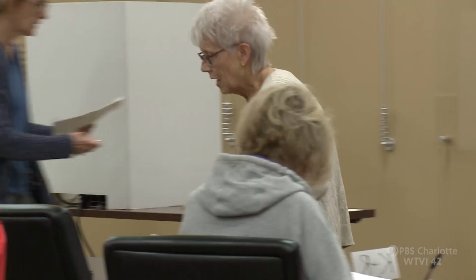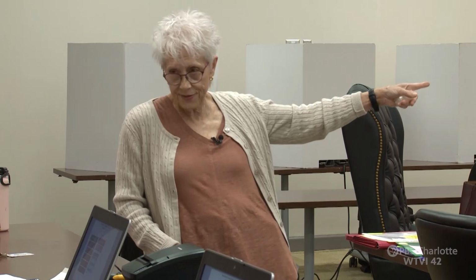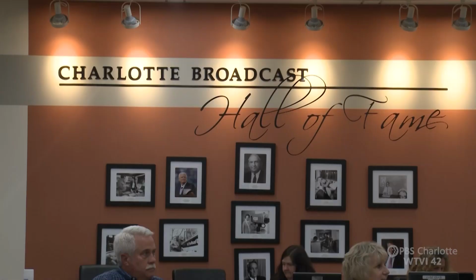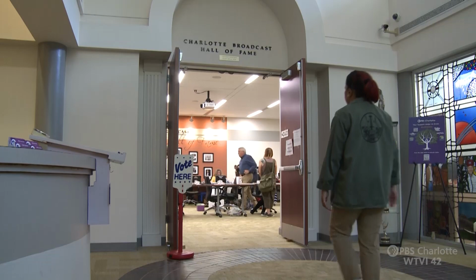I'm going to slide your table a little bit. And Election Day prep is underway. I think the main thing with the clocks is on that thing. Precinct coordinator Debbie Stairs, or Chief Judge as she's officially called, leads her team of roughly 10 people in turning PBS Charlotte's Broadcast Hall of Fame into a voting precinct for the Commonwealth Park neighborhood.